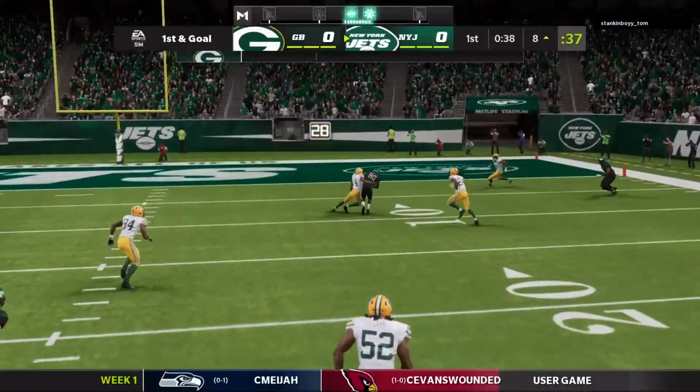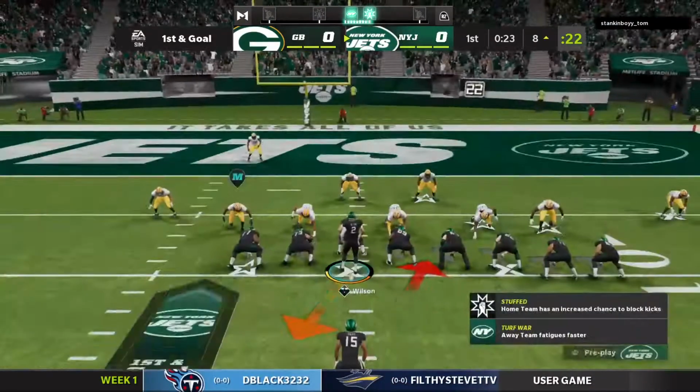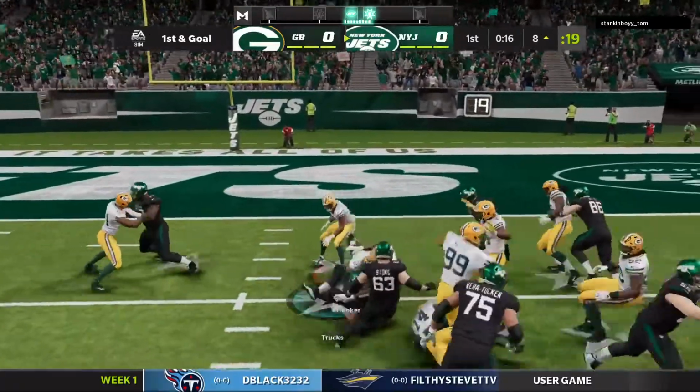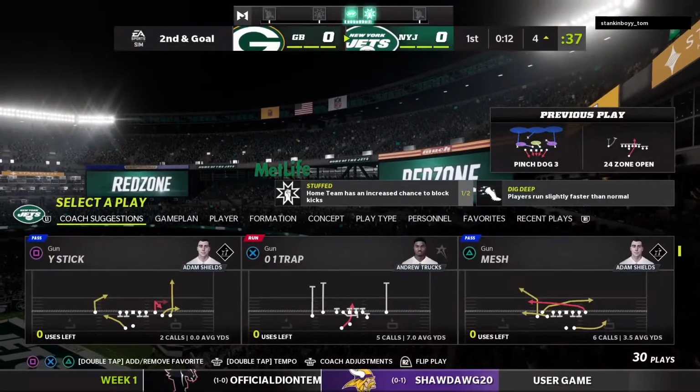1st and goal. I think on defense now, you have to almost take a chance. Rely on your scouting. Pick a play you think they would run here and just load up for it and see what happens. They'll try and run for it on 1st and goal. They'll get this halfway home from the 8 to the 4 on a gain of 4.